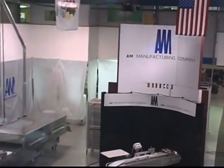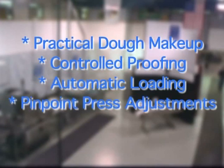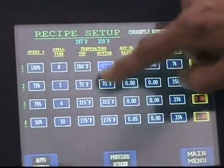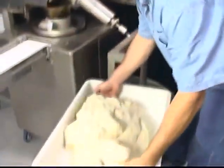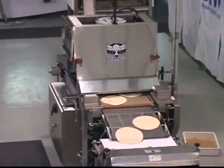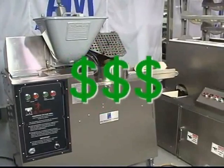But the highlight of the Pizza Showplace is a fully automatic pizza line featuring practical dough makeup, controlled proofing, automatic loading, and pinpoint press adjustments, followed by precise docking and baking. This fully integrated system is designed to provide a completely controlled environment, ensuring consistent, uniform crusts every time. The result? More flexibility in dough formulation, greater quality control, and most importantly, a better product to satisfy your valued customers. Also, by streamlining your labor cost in this entirely automated system, you can realize your maximum profit potential.